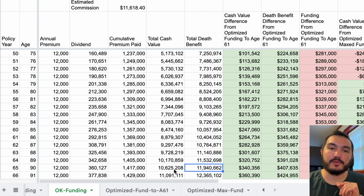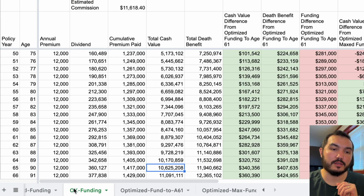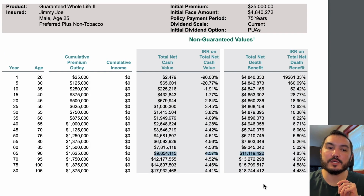So here we've got total death benefit of 11,940,000, so it's slightly higher, and we've got total cash value 10,625,000. Age 90, so there we go. So that's there. Now what I would consider bad funding strategy. Let's go ahead and take a look at that and go to age 90 on this sheet. So really just spot checking again. We've got under 10 million, so 9,854,000 and 11,119,000. Yep, that's right there. Age 90, that matches.